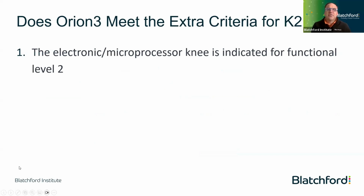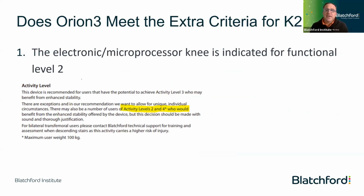And so let's look at the Orion3 and does it meet that? The first extra criteria was it's got to be indicated for a functional level 2. How do you find that? How do you know if it's indicated for a K2? Well, there's really only one way that I'm aware of to know that the microprocessor knee or electronic knee is indicated for a specific activity level, and that's to consult the IFU. The IFU that's from the manufacturer, you can look at it and see, does it say it's okay for K2?